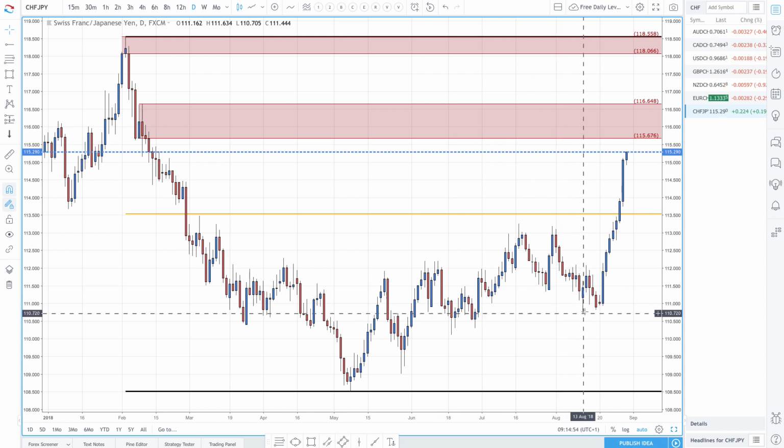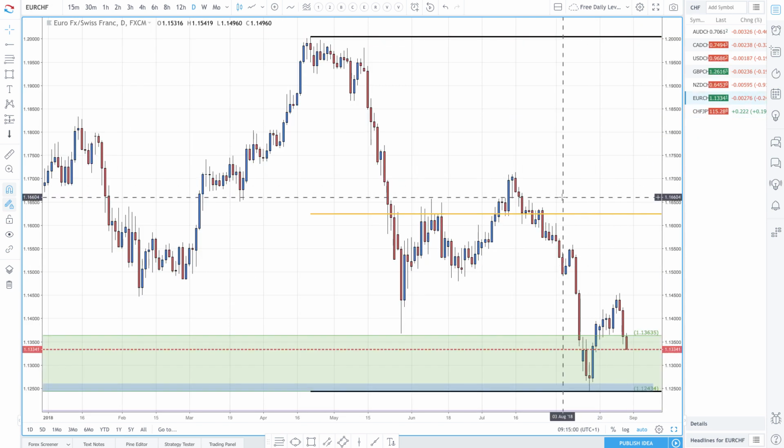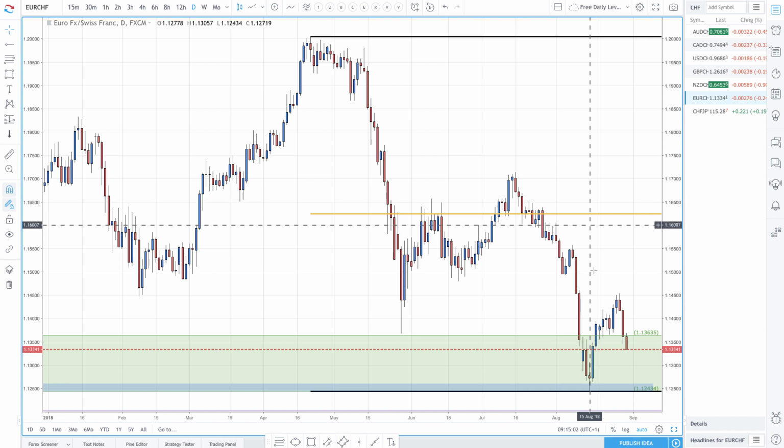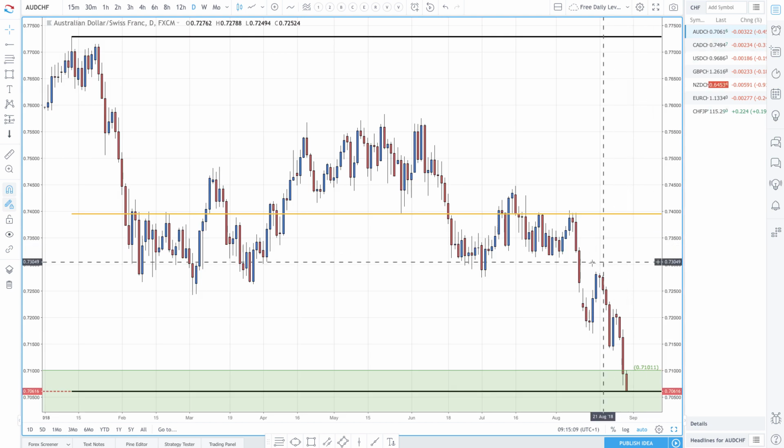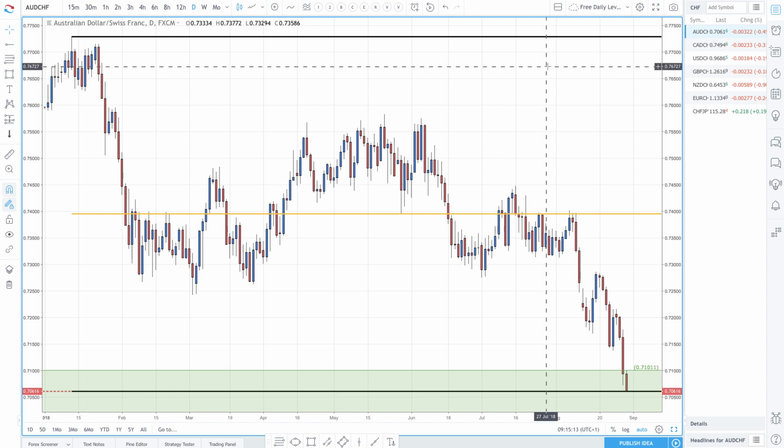Definitely on the Swiss yen, it's got more expensive. If we're looking at the euro, August the 15th is probably here. Yeah. So it kind of went up from here, but again, 15th, we've gone lower from there. Australian dollar, etc. Right.